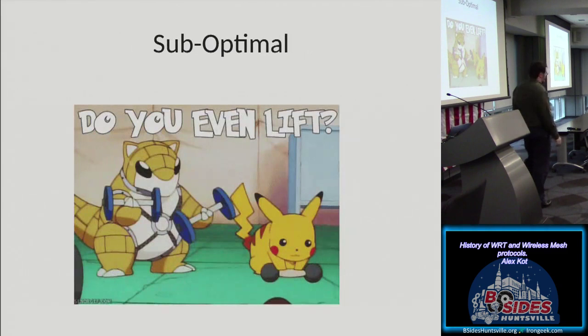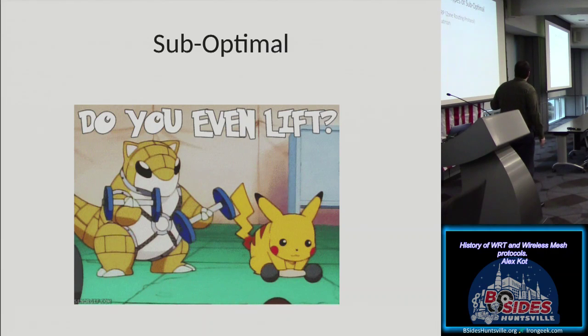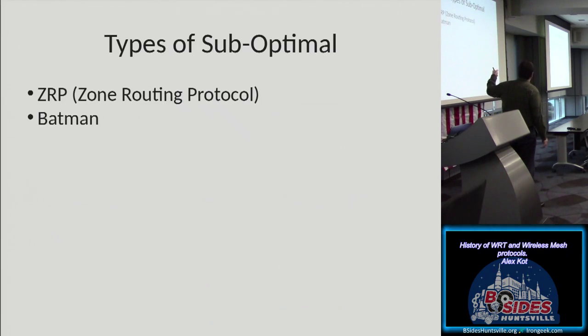Suboptimal, and there's my Pokemon reference. So suboptimal is basically something that doesn't necessarily fit in either of those categories, like zone routing protocol, which is a hybrid, and B.A.T.M.A.N.